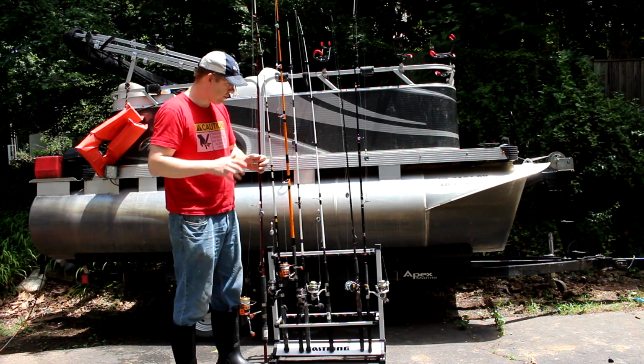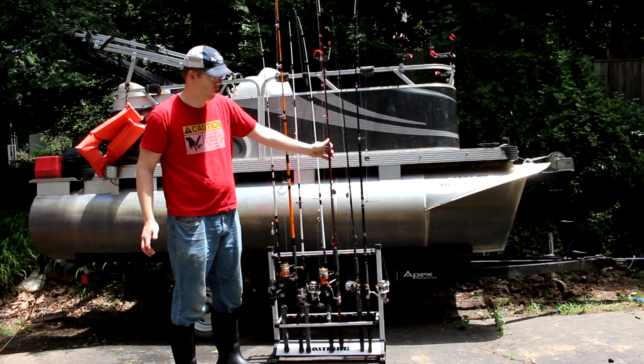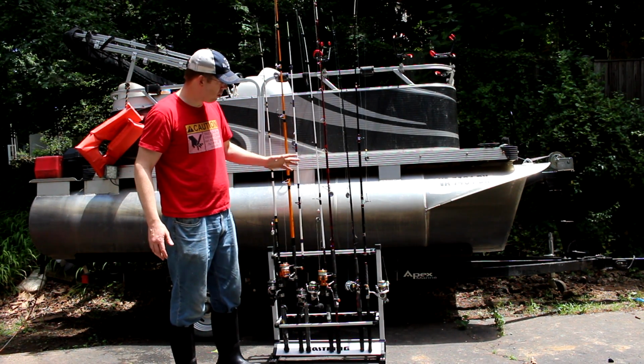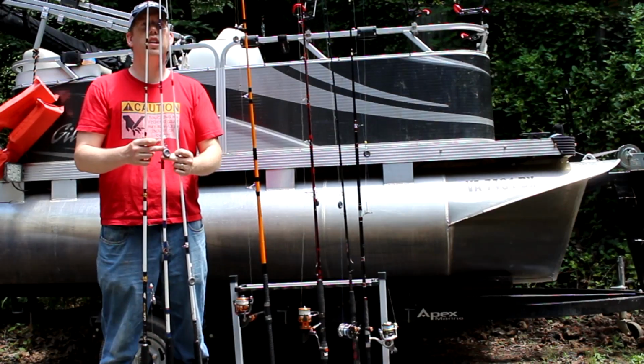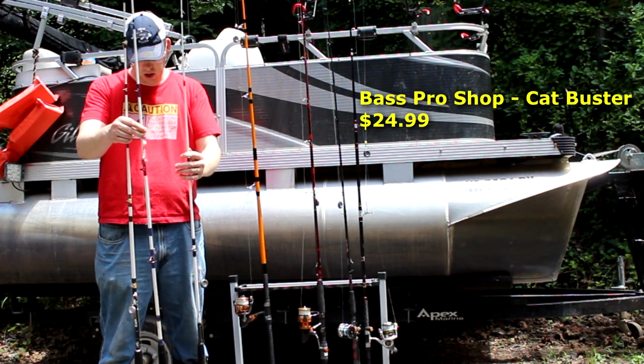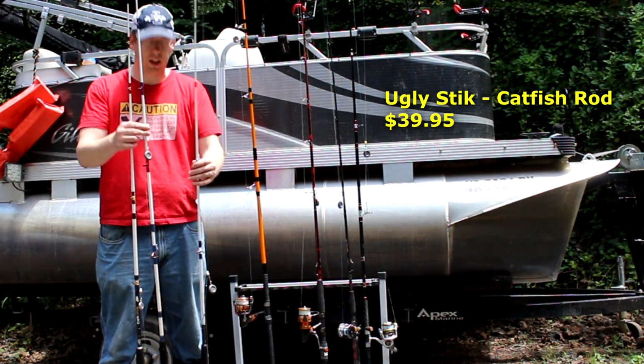But not all of us are doing that. A lot of us are just out happy to go catch a 3-4 pound catfish. This would be overkill. But if you're hunting big boys, man, that's a great value. Now let me talk to you about these 3 rods. This is the Bass Pro Shop Cat Buster, the King Kat from Cabelas, and the Ugly Stick Catfish rod.